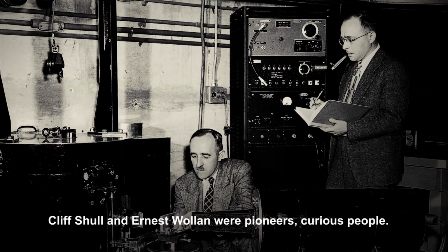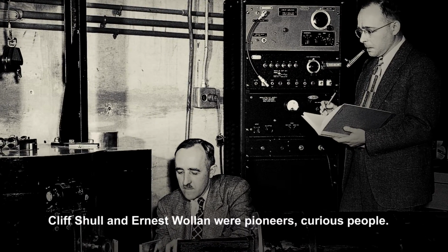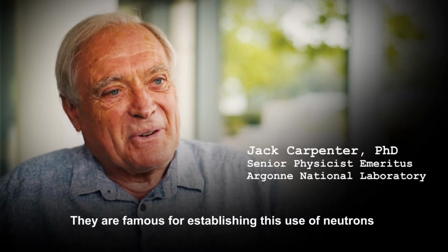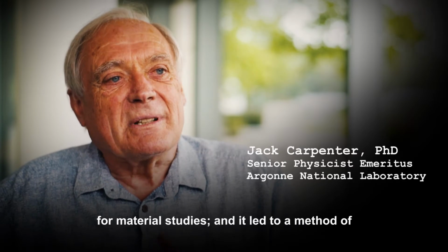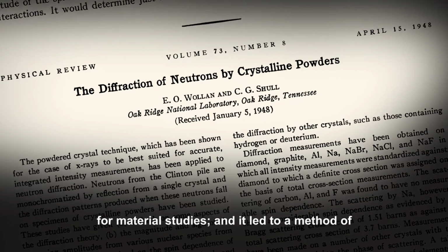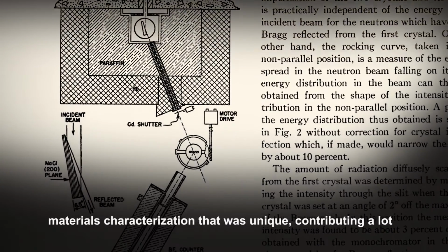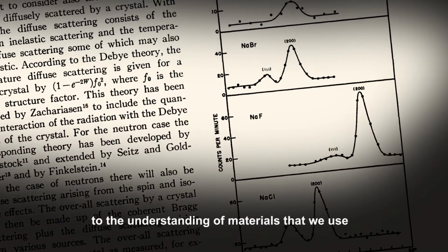Cliff Shull and Ernest Wollan were pioneers, curious people, and they are famous for establishing this use of neutrons for material studies. And it led to a method of materials characterization that was unique and contributing a lot to the understanding of materials that we use in our everyday life.